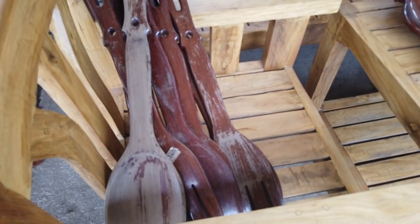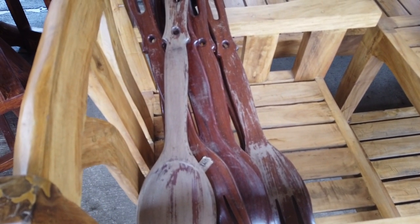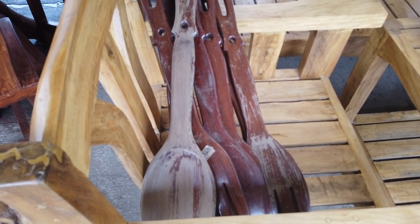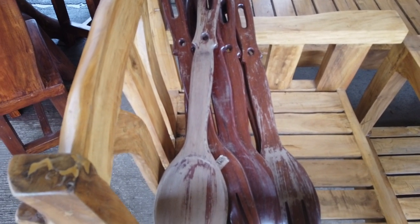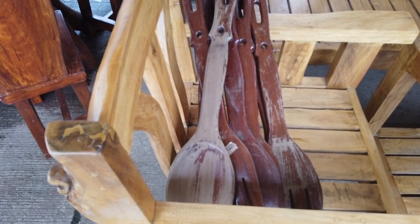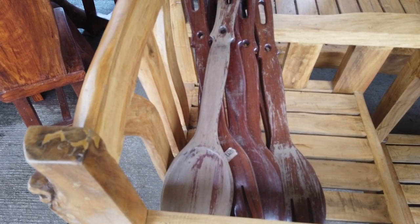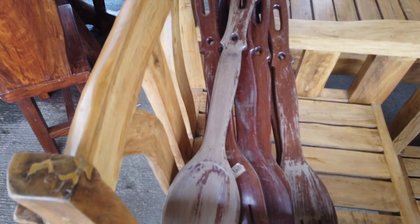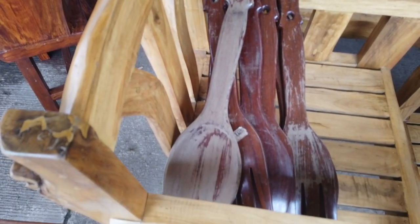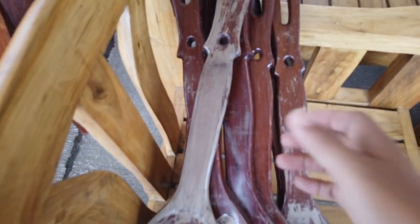Another familiar Filipino decoration is this carved spoon and fork, because the spoon and fork represent that the house has a lot of food. That's mostly found in Spanish kitchens. And this one here is made of ironwood, so it's quite a heavy spoon.